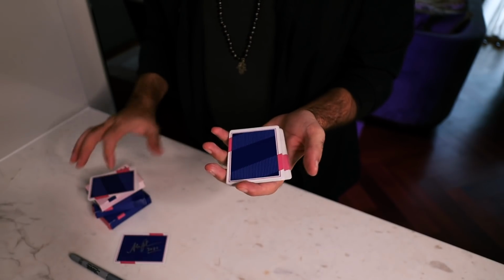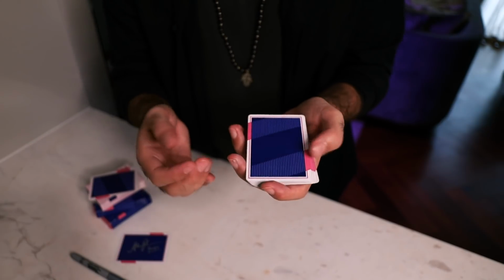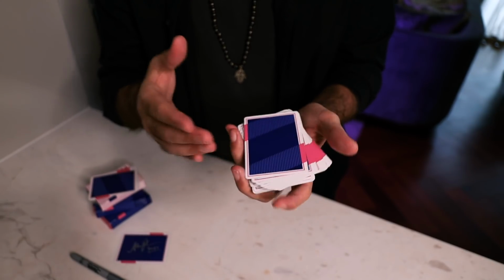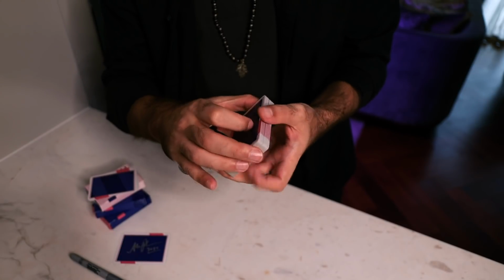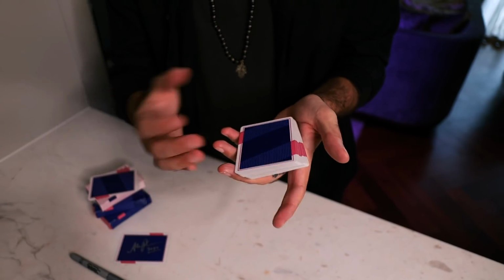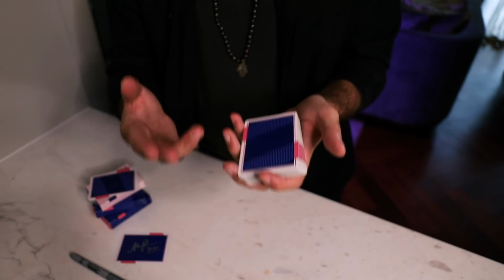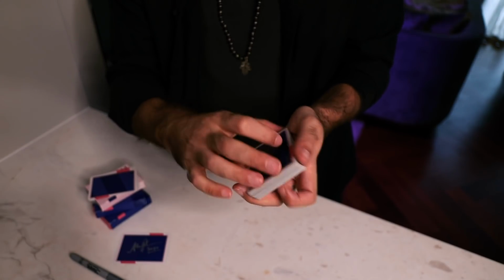Now let's go through, before we go into the actual full routine, the false cuts that I use for this routine. All right, the first one is going to be a classic pass false cut. So it sort of looks like that. You basically cut the deck, or it looks like you're cutting the deck, but what you're doing is a classic pass. Now, if you don't know the classic pass, link above over here so you can learn it.